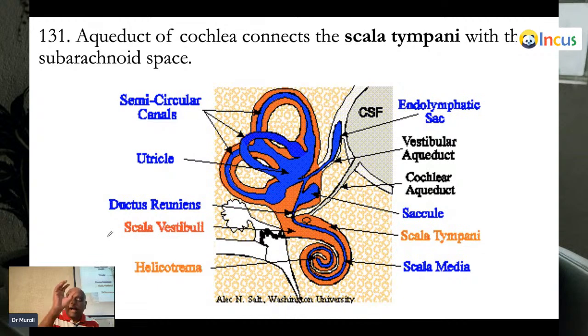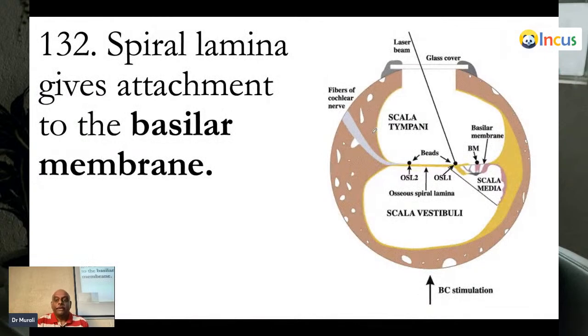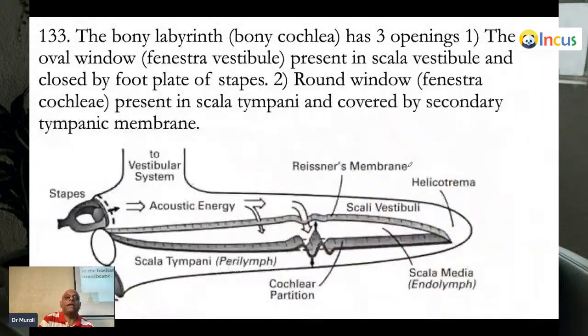Now, aqueduct of cochlea. What is the importance of cochlear aqueduct? So here you have the cochlear aqueduct. This is the one which connects the scala tympani with the subarachnoid space, is what you need to basically remember. Now, if you look at the spiral lamina, osseous spiral lamina, it gives an attachment to which the basilar membrane is anchored, which is very important. It is like the tabla membrane on which you play the tabla, right?